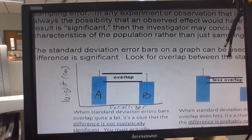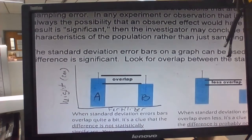All right, days in science past, you would have just had the blue bars there. If you ignore everything else besides the blue bars, it looks like fertilizer brand A makes them grow more, right? Do you see how I can say that? Well, that's not a good conclusion. So now we take the data and we run statistical analysis on it. We do standard error, and we add the little I-beams.